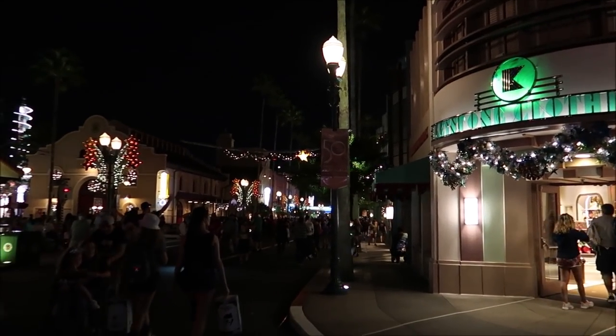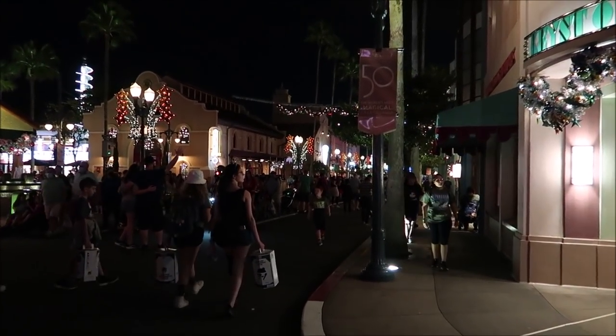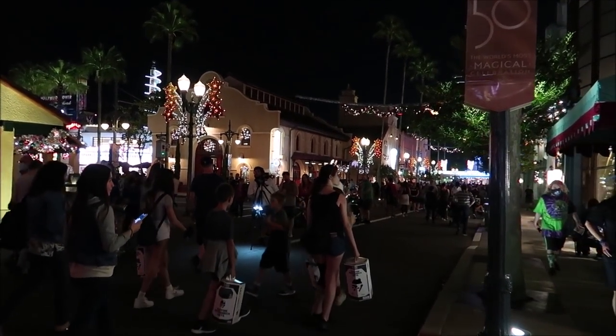Now I think we're gonna start making our way out slowly to the front of the park exit. And I guess with that, we're gonna call it a night.